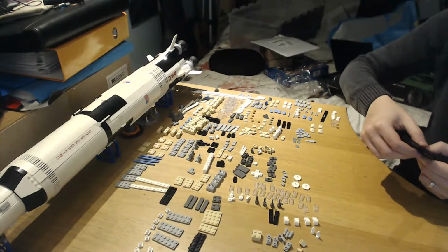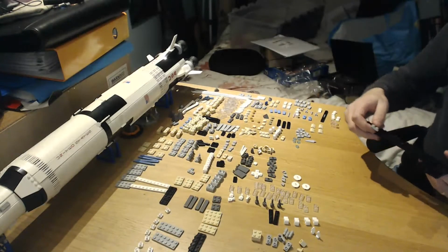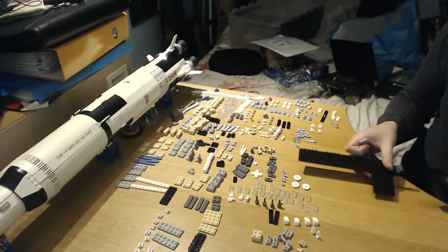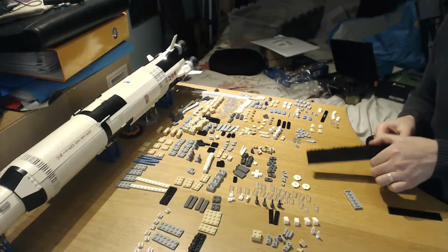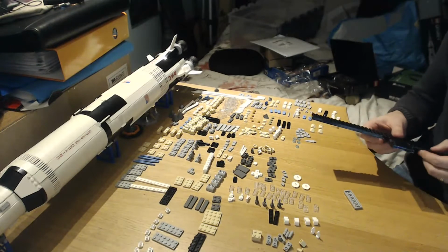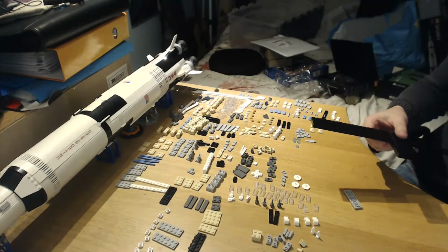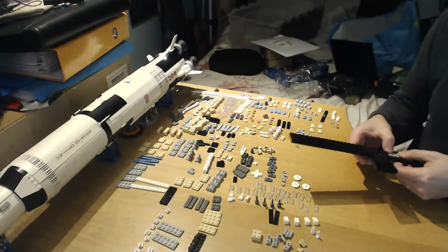All that time nolling has paid off, I think you can tell. Except that it's screwed up. I didn't go there at all. That goes there. That goes under there with 1, 2, 3, 4, 5, 6 blocks exposed. Yep, correct. Then that seals that in place.